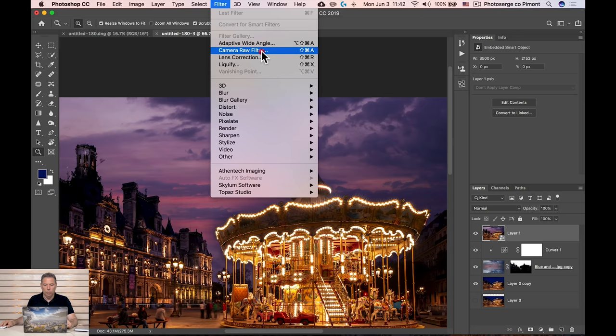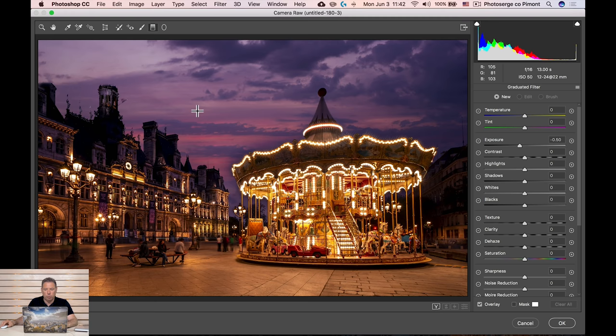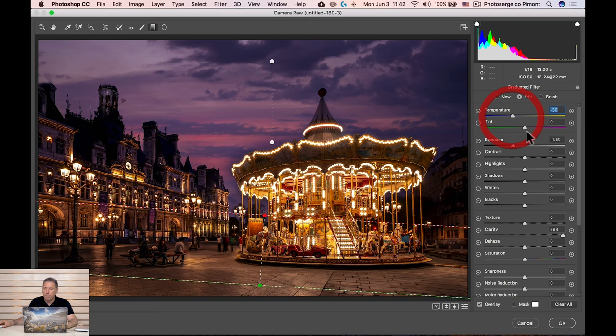So, camera roll filter. Now it's like I'm in Lightroom, so I'm going to select the gradient tool. I'm going to click here on minus exposure. Everything comes down to zero except the exposure, and I want to darken the top of the sky a little bit. Voila. And I'm going to do the same thing at the bottom, but on top of making it darker, I'm going to add some clarity and even more darkness, maybe a bit of blue and a bit of contrast, to pretend that it was kind of raining.